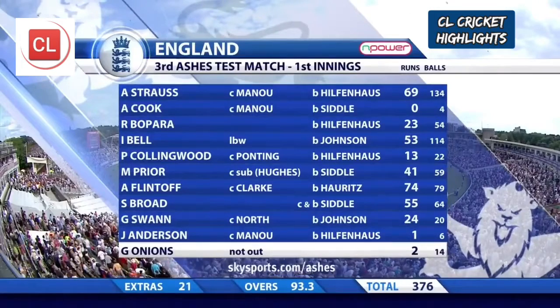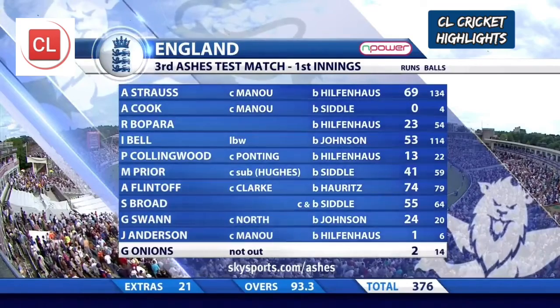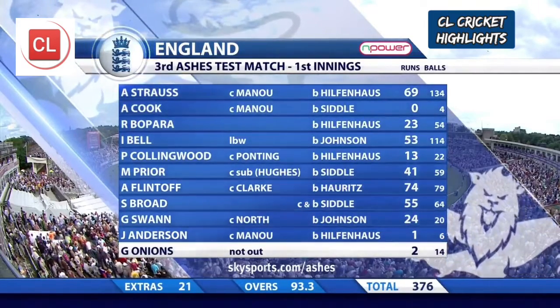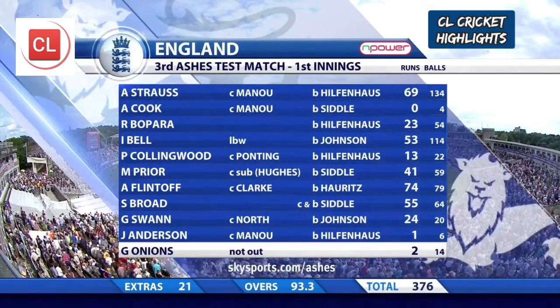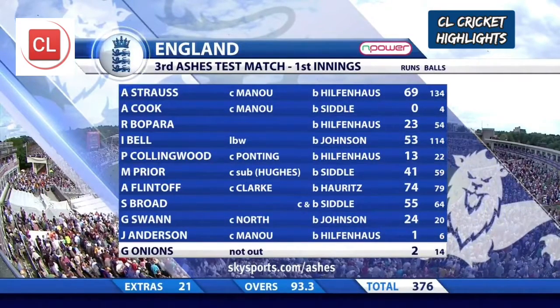It's a solid card from England, 69 from Strauss. Ian Bell with 53. Matt Prior played well for his 41. Andrew Flintoff, 74 from 79 deliveries. Broad, 55 from 64. And Swan, 24. Resilience there in England's 376 all out.